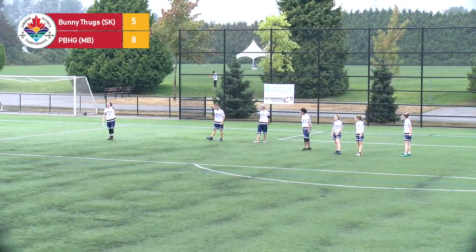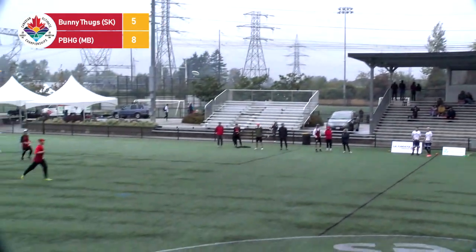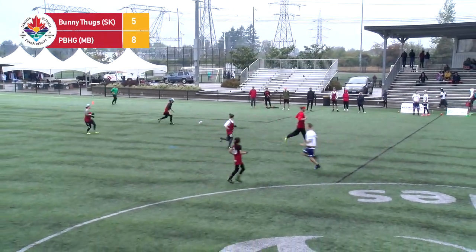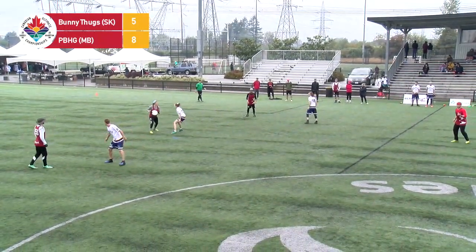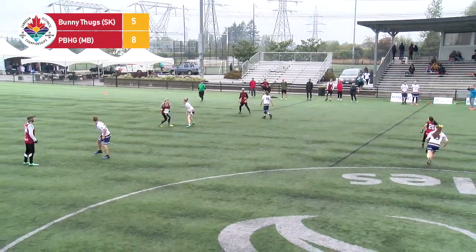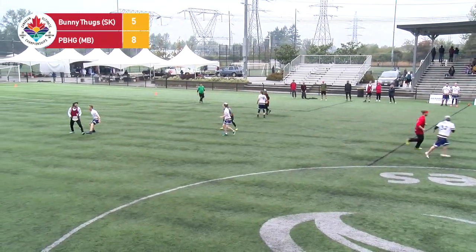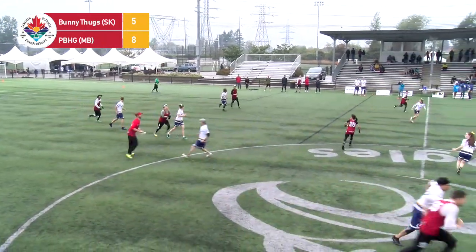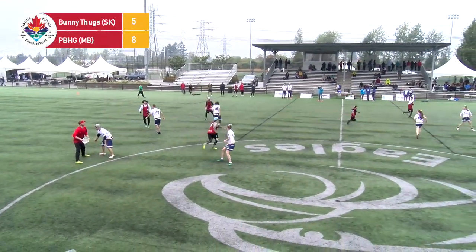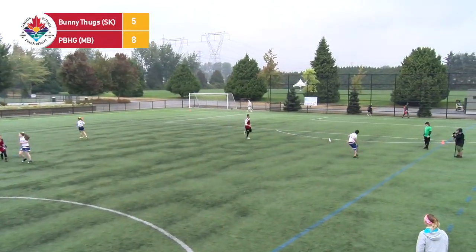So PBHG, Medwick looks like he's holding the disc to pull the disc now, and so Thugs will look for a response here pretty quickly now, as we have passed into about 20 minutes or so remaining in this game. So they're going to need to find a response quickly as Fertoski gets open for the reset. Looking to Deagle in the middle. Deagle putting that one up, but not reading the cut right.